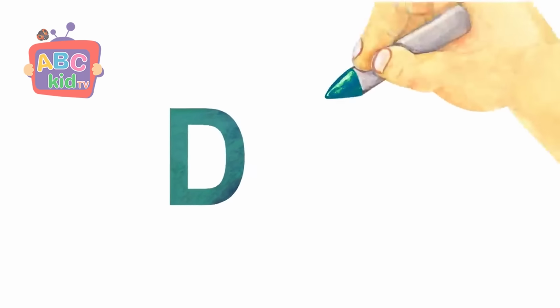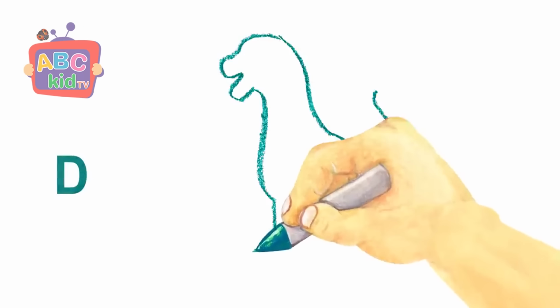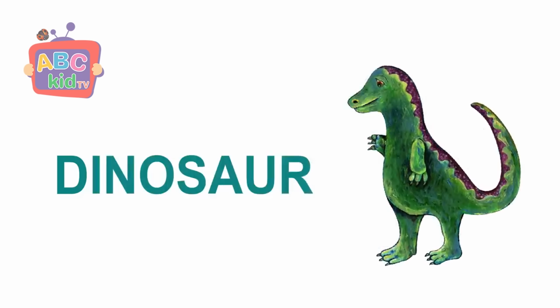Next comes the letter D. Let's draw some animals with names starting with D. What is this? This is a dinosaur.